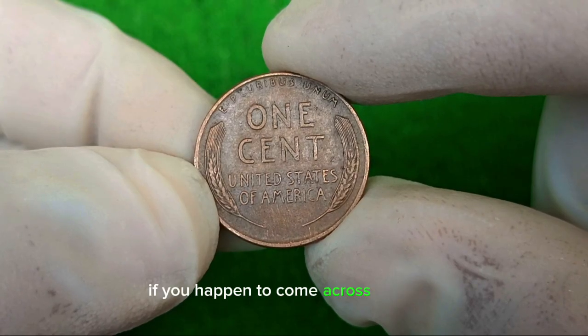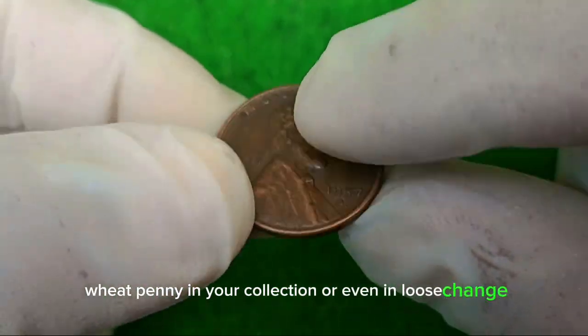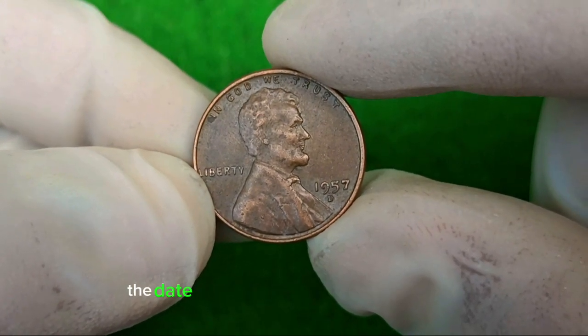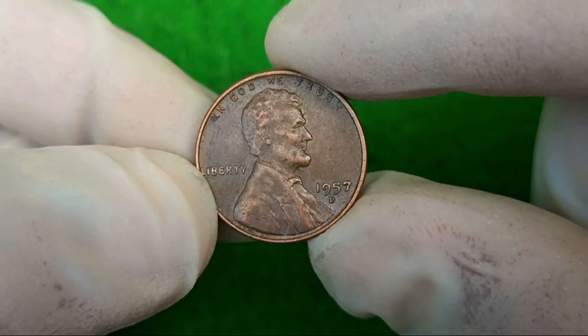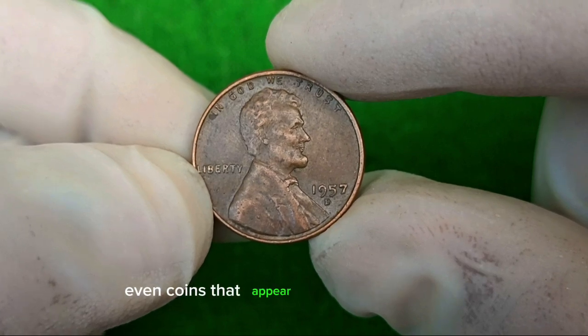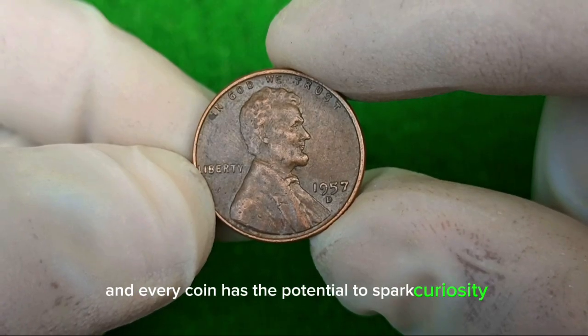If you happen to come across a 1957 wheat penny in your collection or even in loose change, it's worth taking a moment to examine it. Look at Lincoln's features, the date, the mint mark, and the wheat stalks. Appreciate the color and the texture of the copper. Even coins that appear ordinary carry history, and every coin has the potential to spark curiosity or start a deeper interest in collecting.